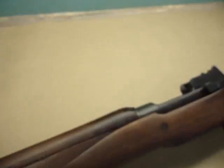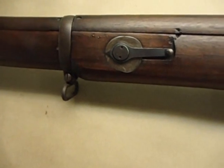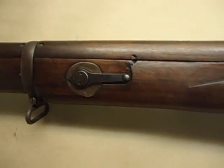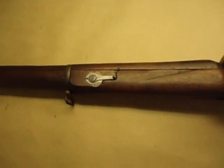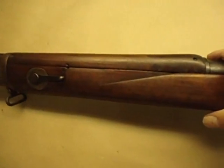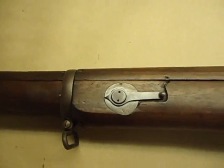But the one thing I did notice was this model is equipped with the volley sights. You can see that there. It even comes with a special stock. The stock is cut differently. Yeah, so as I was saying, the stock is cut a little bit differently to allow for that volley sight. It's even inletted right there for that disc.